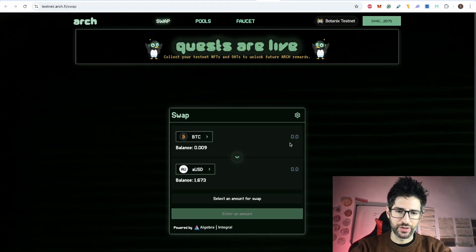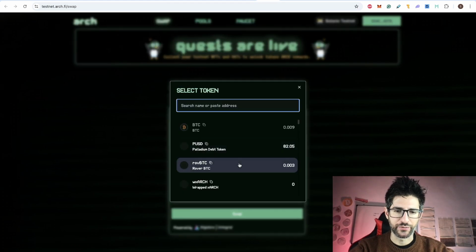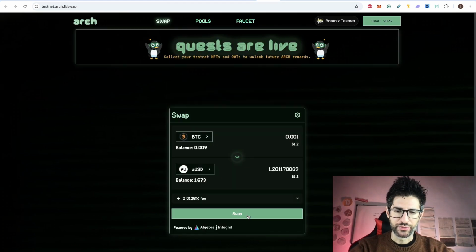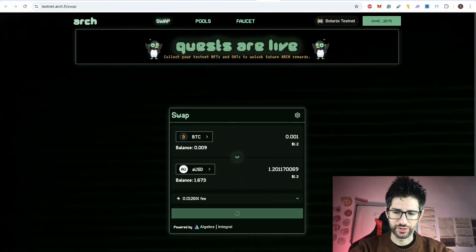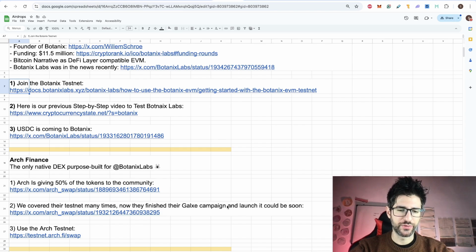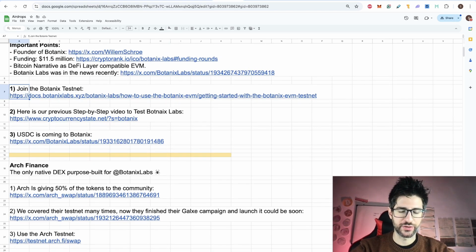Let's say, for example, that I want to trade 0.001 BTC into USDC. I can of course select other tokens here if I want. So just click on swap and you will be fine to do the transaction. Of course, confirm the transaction and you are done. Now you have your balance here, transaction successful, so everything went fine. So yeah, part of this already ended, the Galaxy campaigns ended, so just try to use the Arch testnet a little bit more just in case, but we are going to hear soon news about the mainnet for sure.